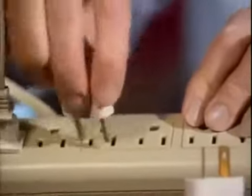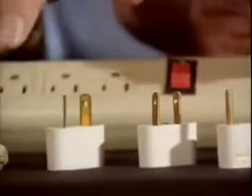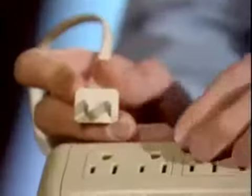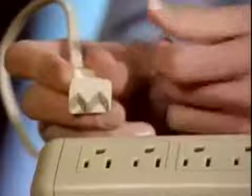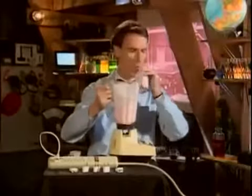This plug fits in this socket perfectly. But this plug is from Europe, and it doesn't fit in our sockets. See, different countries use different style plugs for their electricity. But notice that they all have two prongs. That's because electricity has to flow in a loop. So it goes in one prong, through this wire, through an appliance like this blender, then out the other side and back into the wall. It's a circuit. That's good.